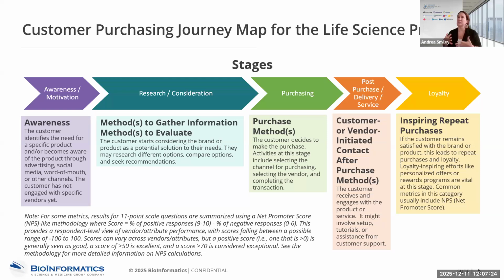This is where we're going to focus mainly on methods where they gather information and how they evaluate those products. So they're starting to consider specific brands of the product. They make a giant list here of all the possible vendors that might have a solution to the problem that they're facing, and they start to compare options and seek recommendations.